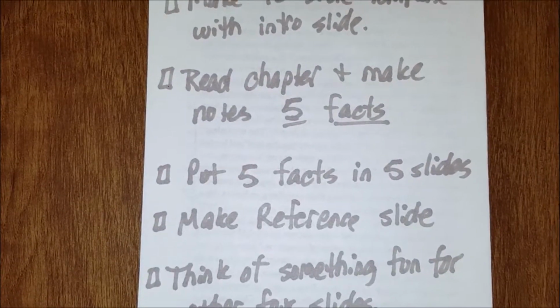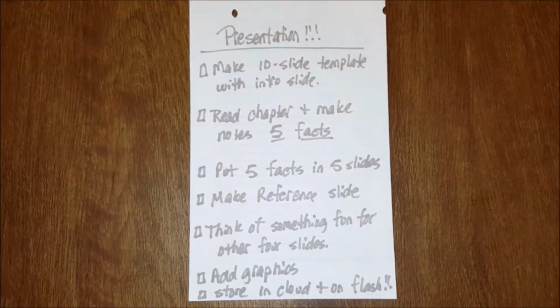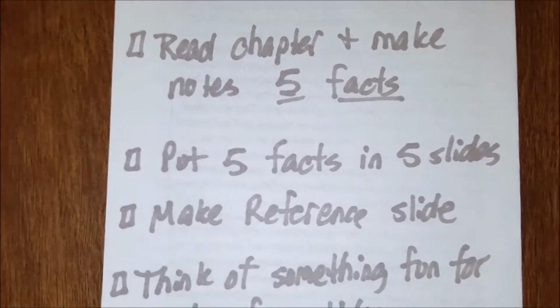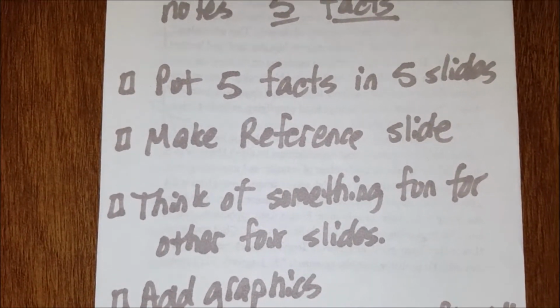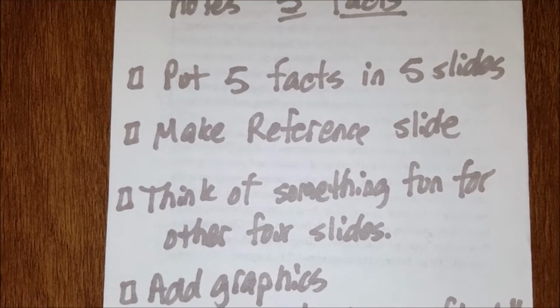Then put your 5 facts into 1 slide, and you're not doing all of this in 1 day. And then you want to go to the very end and make a reference slide. So now you've used up 6 of your slides. So then, as you're driving, going to sleep at night, because that's when we get our best ideas, or taking a shower, you'll think of something for the other 4 slides.